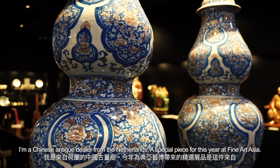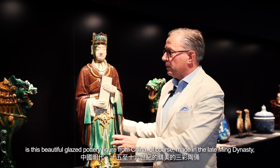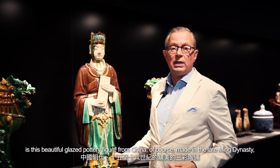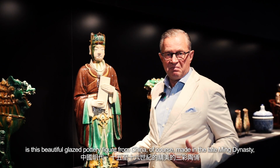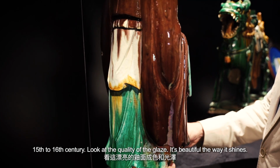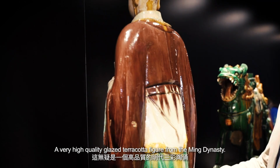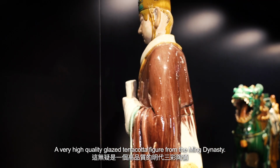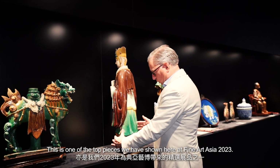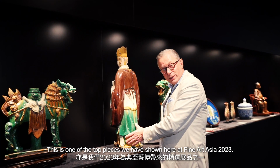I'm a Chinese antique dealer from the Netherlands. A special piece this year at Fine Art Asia is this beautiful glazed pottery figure from China, of course, made in the late Ming Dynasty, 15th, 16th century. And look at the quality of the glaze. It's beautiful the way it shines. A very high quality glazed terracotta figure from the Ming Dynasty. This is one of the top pieces we've shown here at Fine Art Asia in 2023.